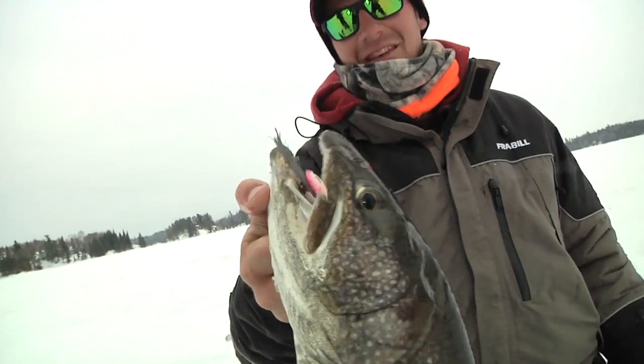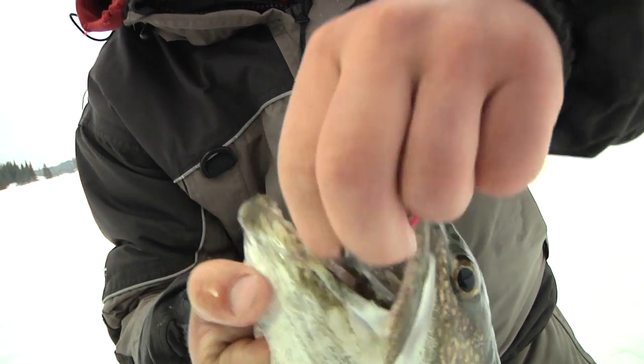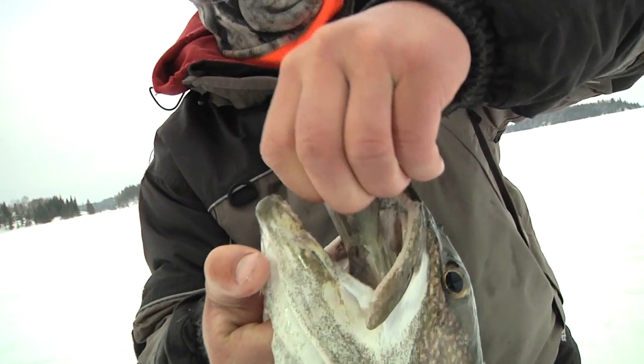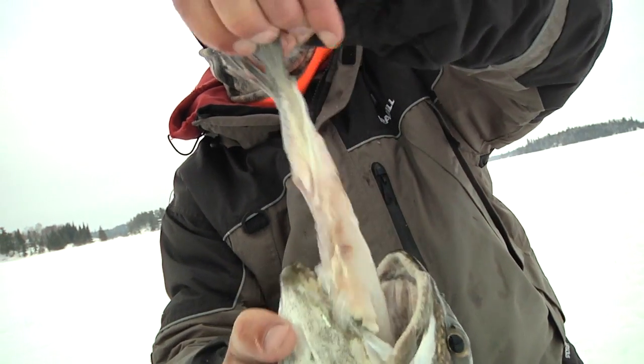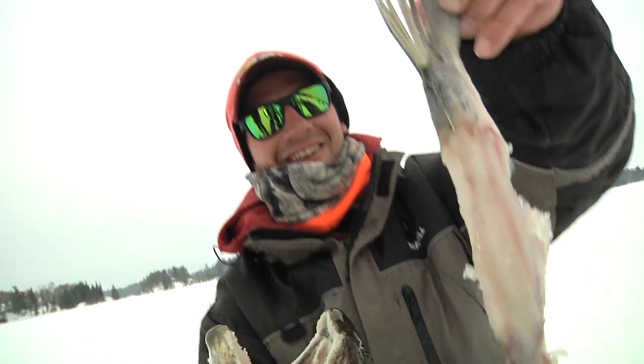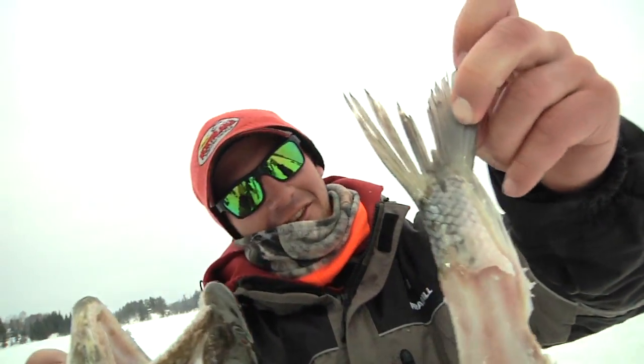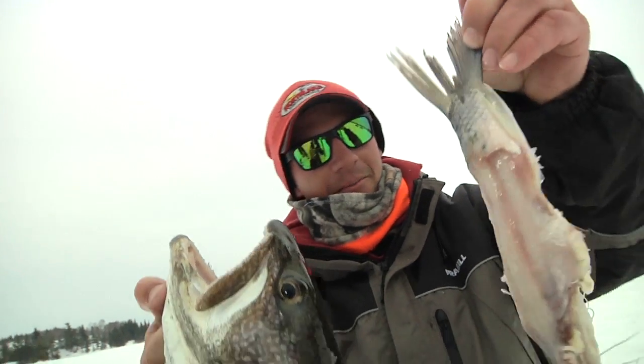I'm gonna show you something. I caught this fish on a tiny little buckshot spoon, one of the new UV ones. But wait till you see this. This is really cool. I don't know if I've ever even seen this before. This is why these lake trout get so big. That's a big sucker, I think, just because it's got the big scales.